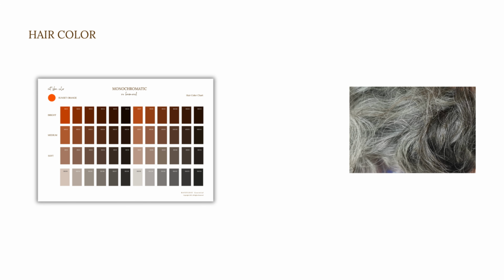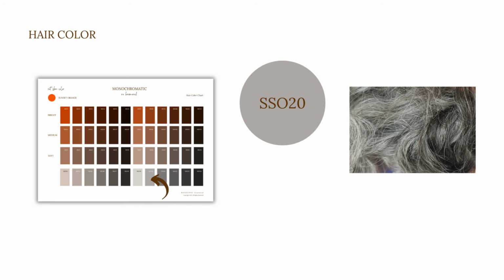Her hair color is also within the orange family, more specifically sunset orange. Since she has entered the graying process, she shows a range in her hair colors, which goes from SSO20 to SSO23, a medium contrast in her hair color. Both colors are soft chroma.